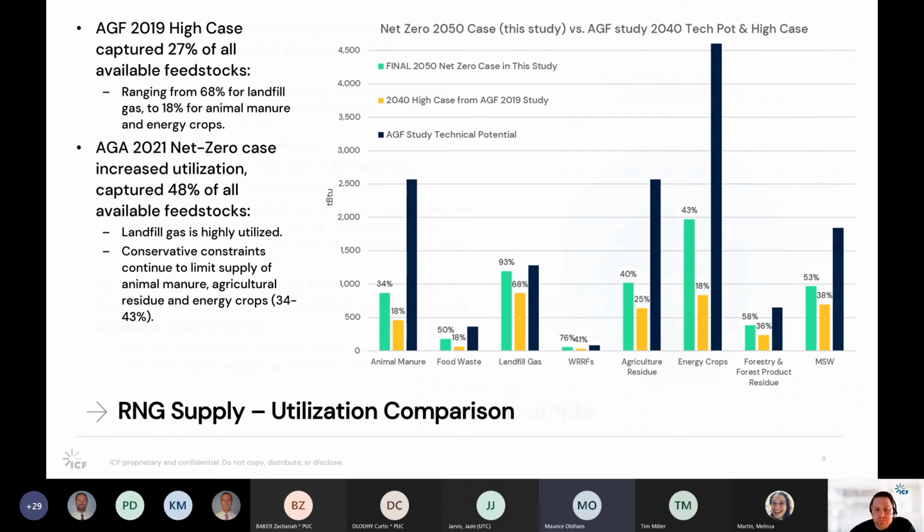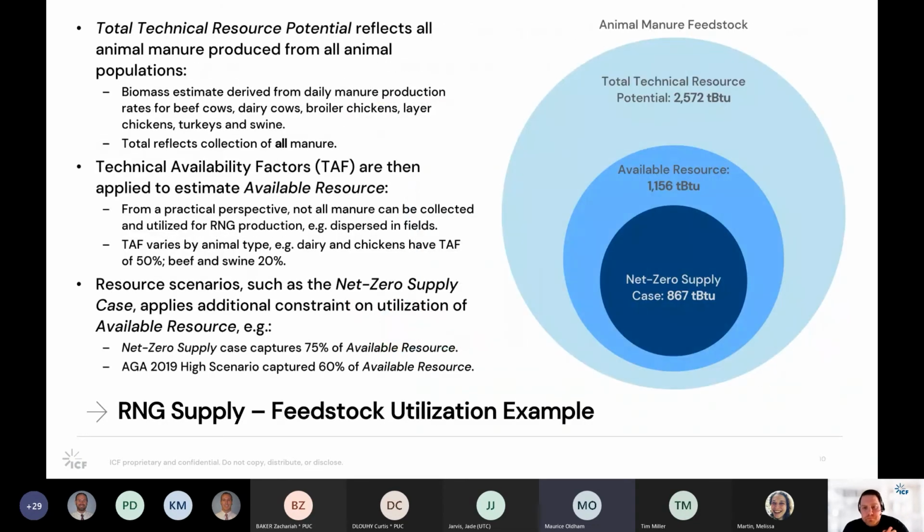Just moving on to the next slide, Peter. So this slide here, we're focusing on how we get from that technical potential down to the actual supply we use in the net zero case.